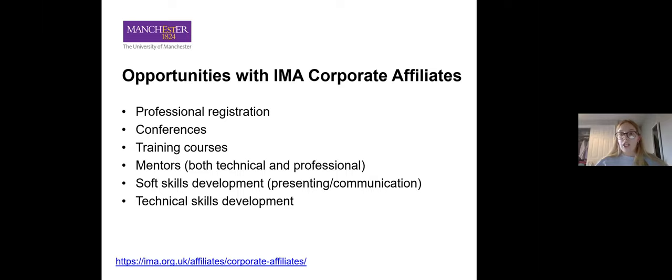In a workplace as well, it's always great to have a mentor, someone you can look up to and ask for help. So it's really great to have a technical mentor, someone that maybe works on something similar to you, that you can ask for advice, a bit of guidance if you get stuck on something, but also a professional mentor, because you want to continue developing yourself whilst you're at work. And this is really great if you want to maybe look towards chartership in the future.